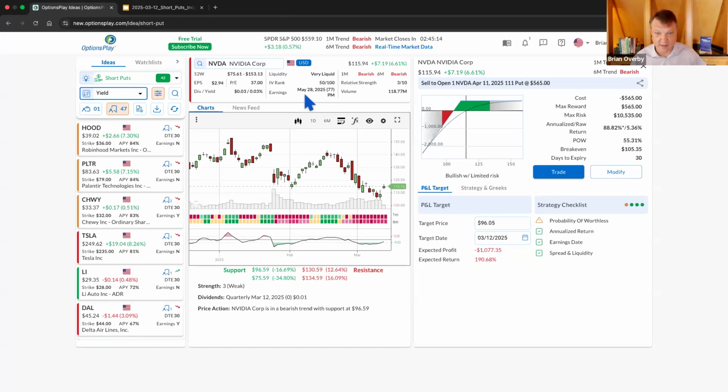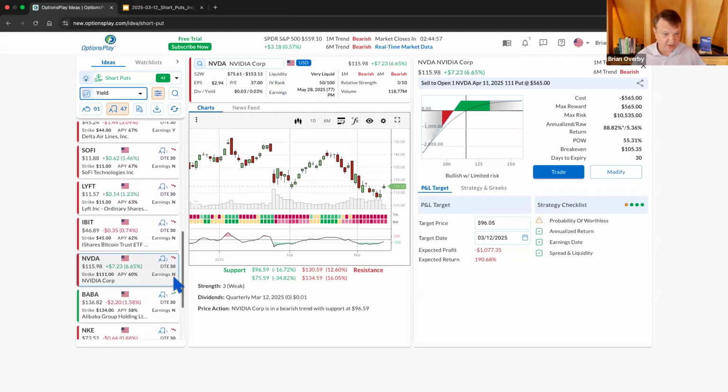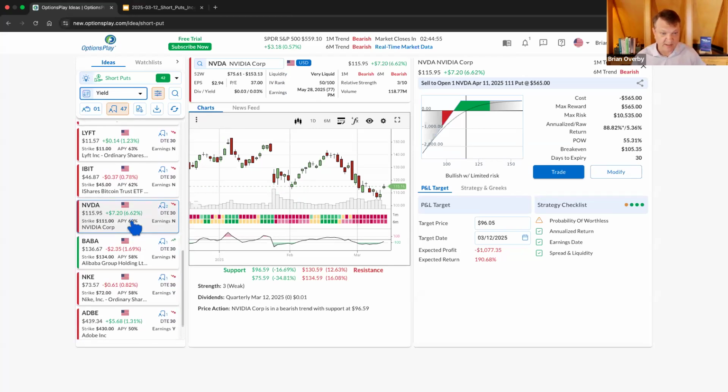And here it's highlighting when the next earnings report is. NVIDIA already announced, as I mentioned, so they're saying that it's going to be after the market on the PM, 77 days away on May 28th. All right. So NVIDIA. Let's go and look at it. So let's just click on it, and I'll show you what my slide showed, right? Right now, the yield is 60% on a 111 strike with the stock at 140.